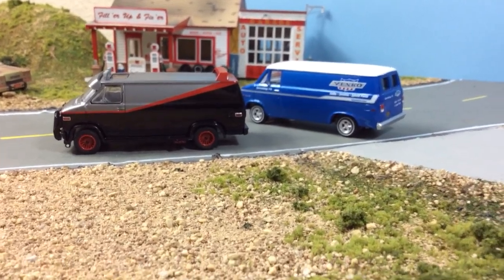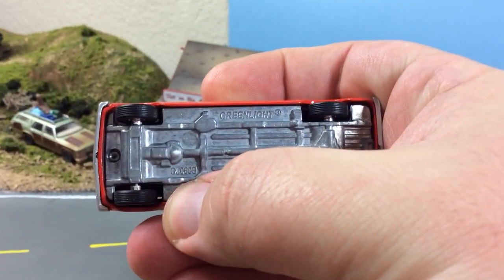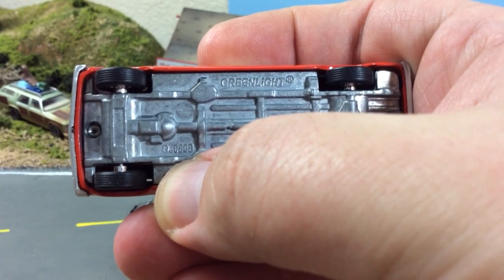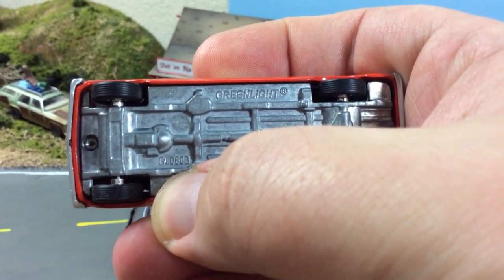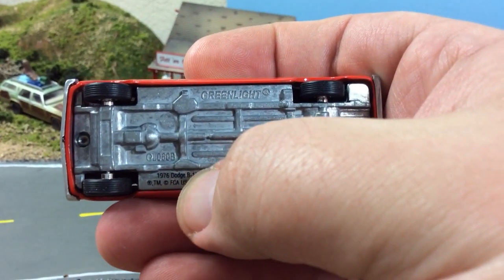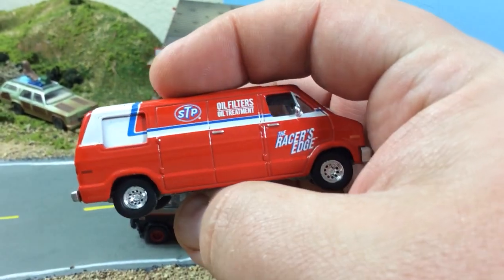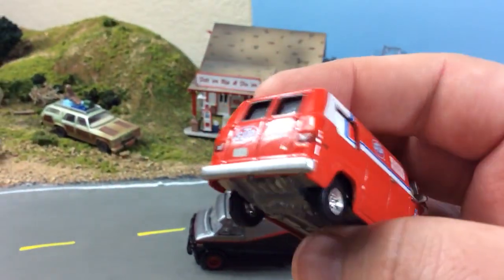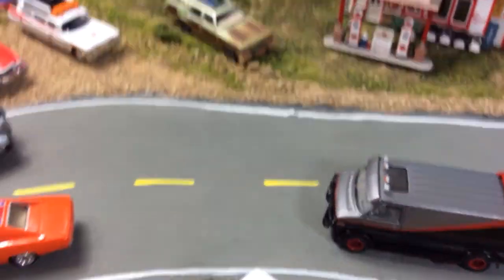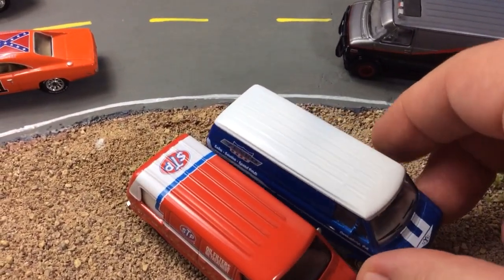Well, let me show you. This one right here, GL060B. Well, 060A is a Chevy G20, so 060B must be a Chevy or GMC, or nope, it's a Dodge B100. Totally different van. Totally different casting, totally different lines. Everything about it is totally different, but they are actually cast from the same tool.